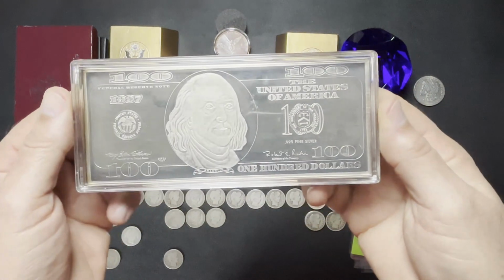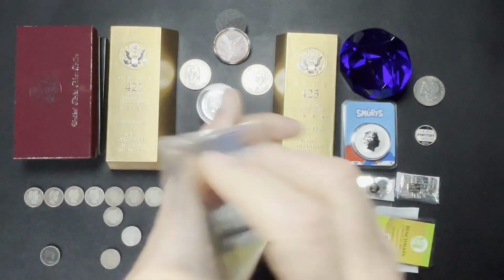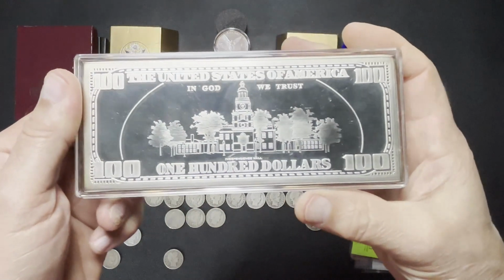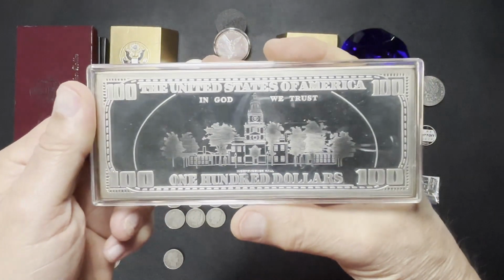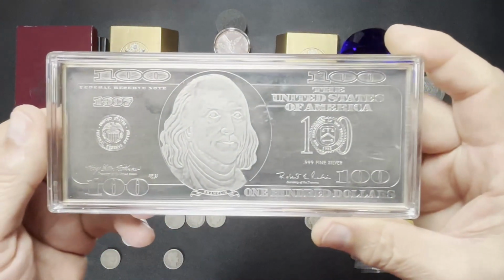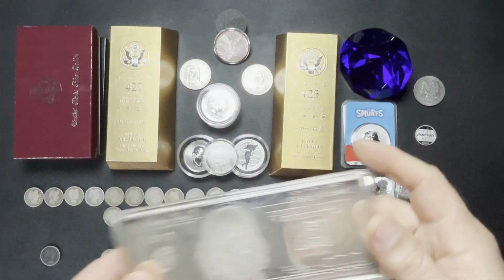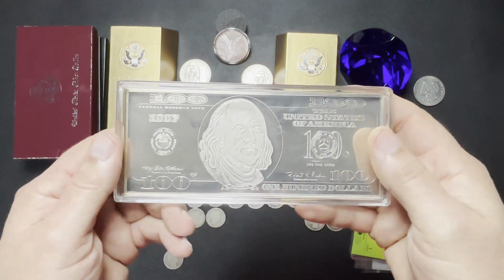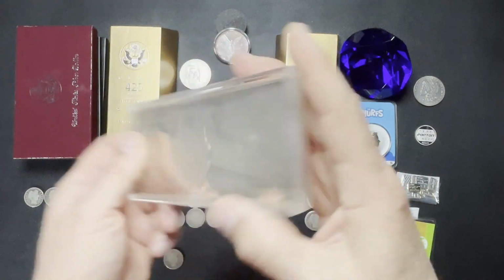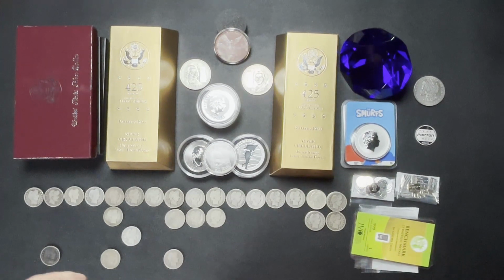And we have us a 4 ounce silver $100 bill. Got a protective plastic case, which is nice, comes in handy. Thought that was nice, so I'll grab that. On the generic silver in general this weekend, he was selling it to me at $27 an ounce, so basically $2 over spot. So I got that for a generic silver price.